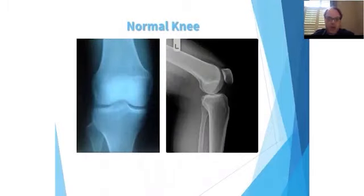I remember when I got my MRI years ago, they put it up on the screen and told me why I was so bad and why I had to have surgery, but they never really explained specifically what was wrong or what it should have looked like and why it didn't look that way. So we're looking at two x-ray views here. One is called the AP, or anterior to posterior, front to back view, and the other is a lateral, side view. Let's start with the front to back.